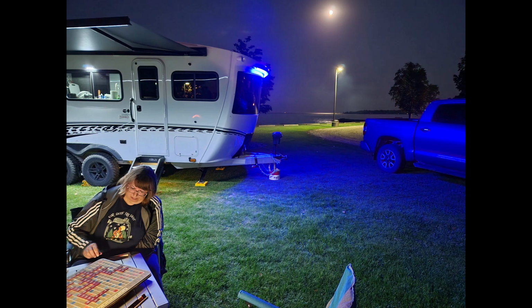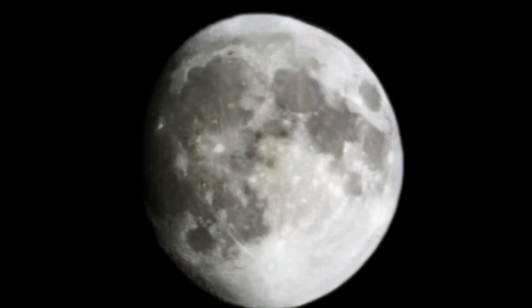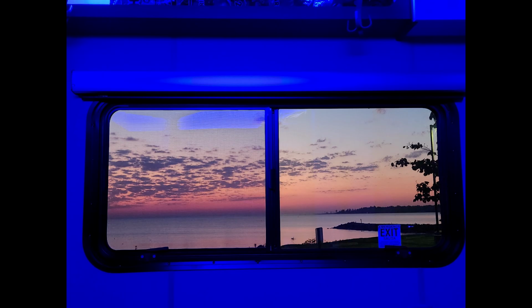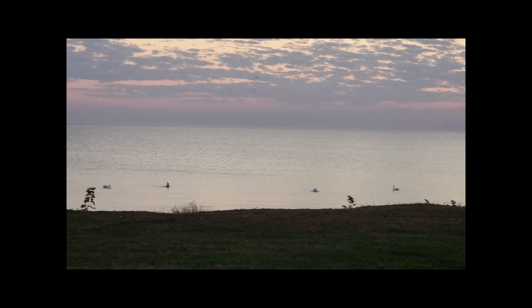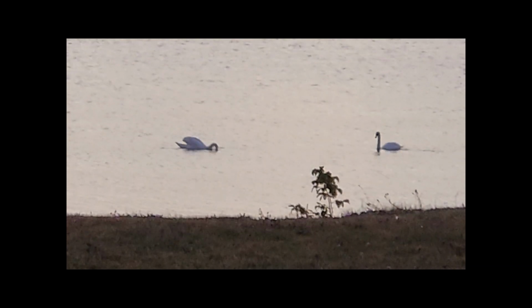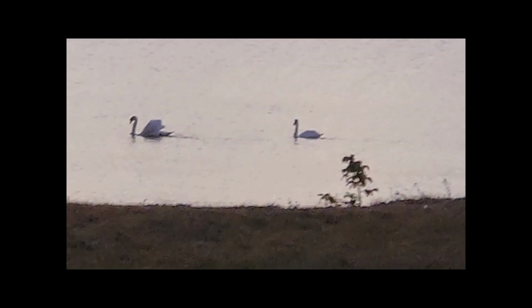So Saturday night we just put together a fire and we played a game of Scrabble, and we got to see a waxing gibbous moon. And then early in the morning, I took a couple pictures from inside the trailer before we went back out to see the sunrise. Well, it's about 10 minutes to sunrise, so time to just get out here and watch the swans in the morning. Even out there fishing. Oh yeah, he had a fish or something. I think that's as close as I can get.